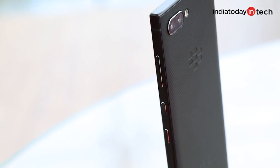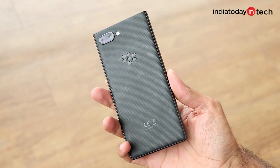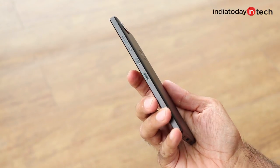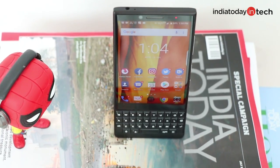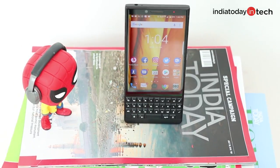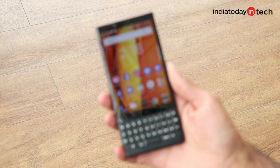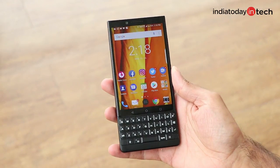On the back, the phone has a distinct faux leather texture that feels good in the hands, besides assisting in confident grip. In a sea of big slippery glass phones, the KEY2 brings a refreshing change that instantly makes you sit back and notice. But coming back to the KEY2, the phone feels really good in the hands.